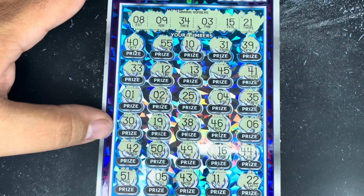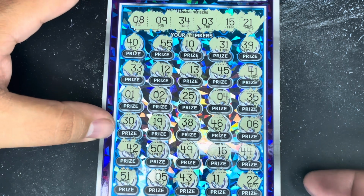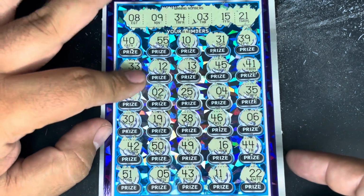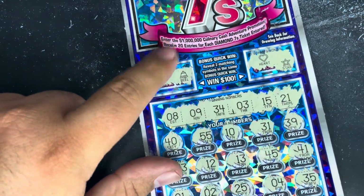Oh, come on, Diamond Sevens. As soon as I started to advertise that we were saving the winnings to buy a pack, it doesn't want to give us a win, but I don't see it here either, guys. That was on 9. These tickets are second chance tickets, so I'll be sure to enter them into the second chance drawing. So far, we've got the 50 on the board from our very first ticket.